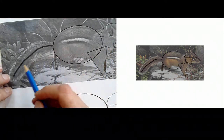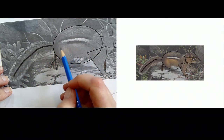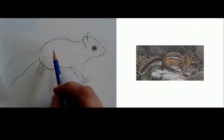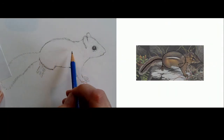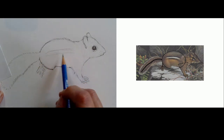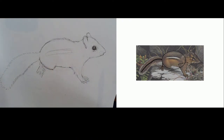It's not a direct line here. It does swoop down a little bit, but it's kind of at the same level. So it's not really high up his back. It's about the middle of its body. So let's just draw a very light line here. And you don't have to get this perfect by any means. I'm just going to draw kind of a set there so I know that that's approximately where his line is.